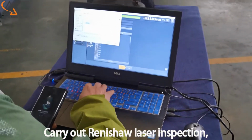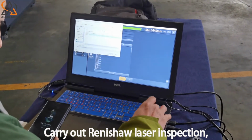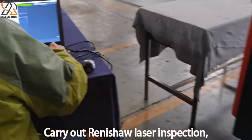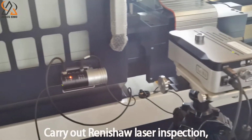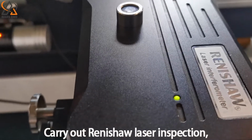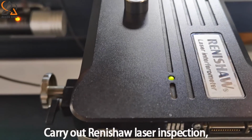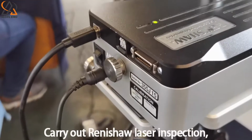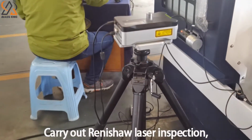Yeah, inputting all the parameters for the feeding speed, the accuracy, what they need, and then they will do the testing. From here you can see the inspection machine. Yes, it's a Renishaw laser interferometer.